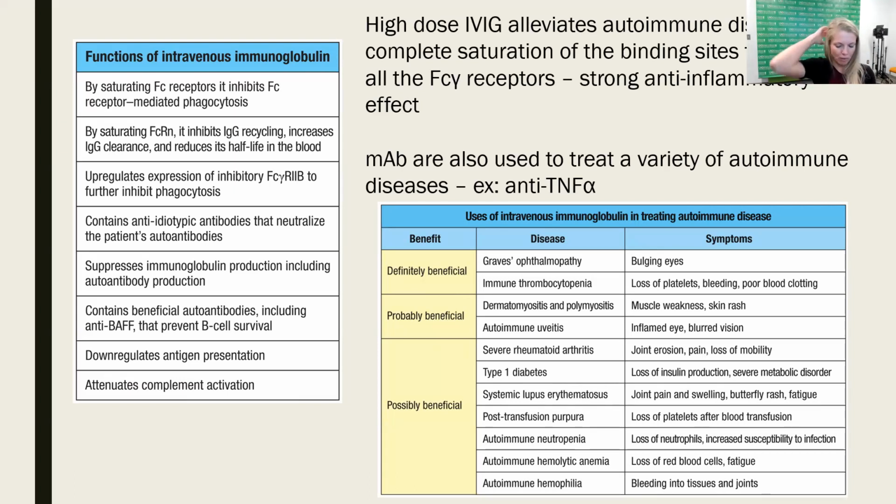There's also the use of monoclonal antibodies again. So like TNF alpha. And so putting in a monoclonal antibody against something like TNF alpha can decrease the inflammation. And we see this helpful in a lot of inflammatory type of autoimmune diseases like arthritis, Crohn's, those kinds of things.